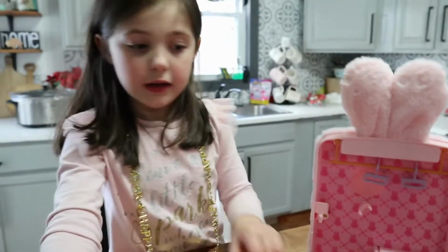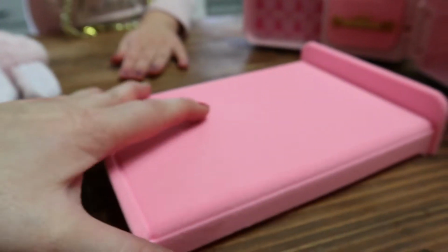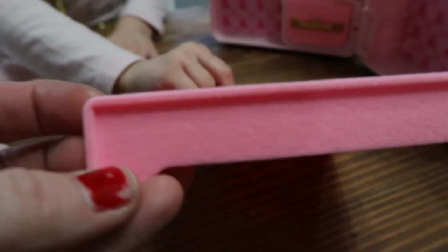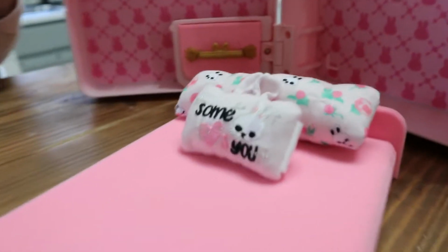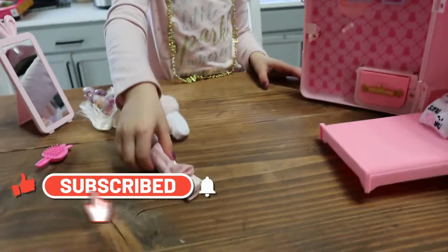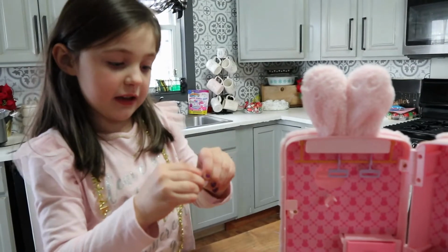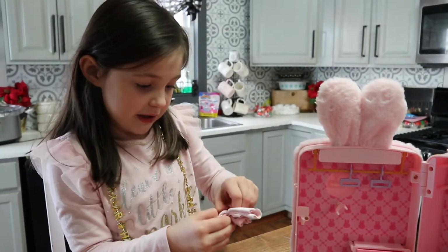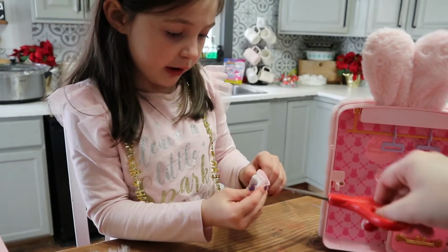How awesome. Feel how soft her bed is. Oh my goodness, it's all felt. Guys, check this bed out. It's like felt. I don't know if you guys can see that. Now we put the pillow down. Aww, it says somebody loves you. Is this her blanket or do you think that's like a little shawl? A blanket? It has a little white rubber band.